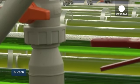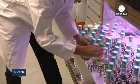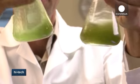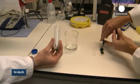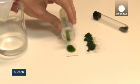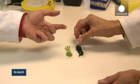But it's not just waste that can be turned into bioplastic molecules. Within the European research project SPLASH, scientists at the Food and Bio-Based Research Lab in the Netherlands are investigating algae. This is because some forms of it produce large amounts of sugars and hydrocarbons that could be turned into bioplastics.